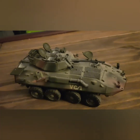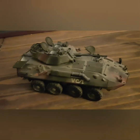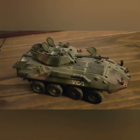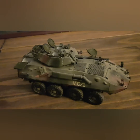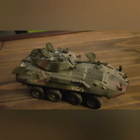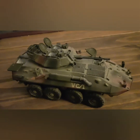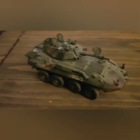The other thing I would note about the LAV is its nickname. Now, I never heard it before with Marines, but I did see it on Generation Kill. They called it the Destroyer, and that was due to the awesome firepower of the Bushmaster 25mm. So, obviously, if the Marines are calling it the Destroyer, that means it's packing a heavy punch. Now, we'll go on to how Forces of Valor did this.